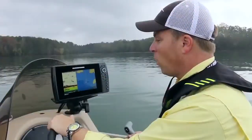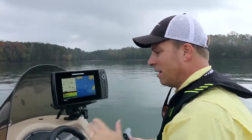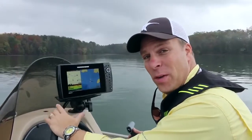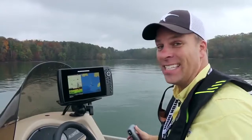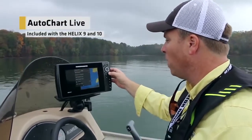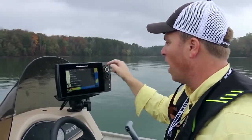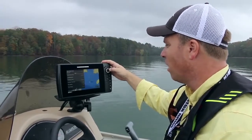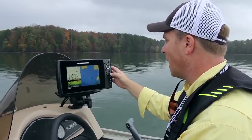So I was in 60 feet of water. I came up on a mid-lake island and I've got fish all over the top of it. This is obviously a place where fish want to hang out, but I don't have a map. And so what I'm going to do is turn on what could be the best feature about the HELIX 9 and 10 series. It's the AutoChart Live function. Watch how easy this is. I hit menu once and menu twice to go back to the main menu. All I have to do is tab over to where the Humminbird chart options are, and I come right here to AutoChart Live. It's off. I'm going to turn it on, and now I just back out of there.